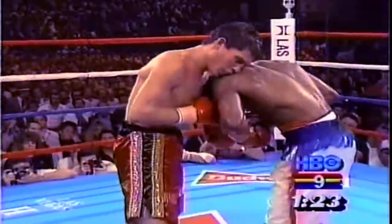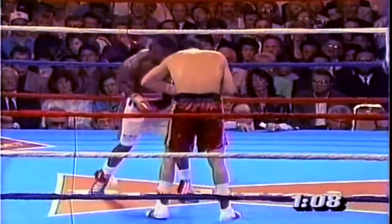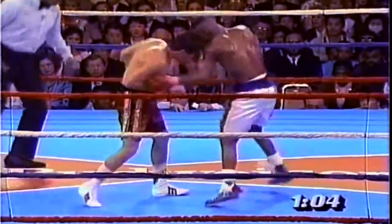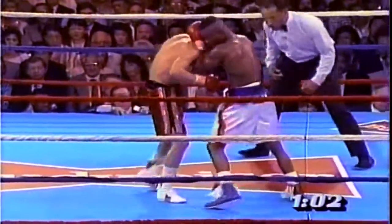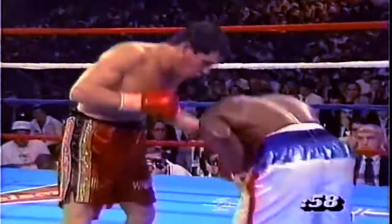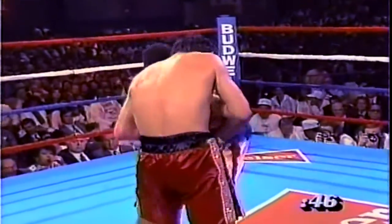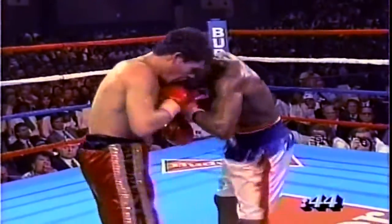And few expected that. I've seen more body shots thrown by Taylor than I have by Chavez. And the left hook to the body is supposed to be Chavez's great weapon. Taylor landing at will with the left hook inside, Ray. Blood now from Taylor's mouth and nose, but nothing is slowing him down.